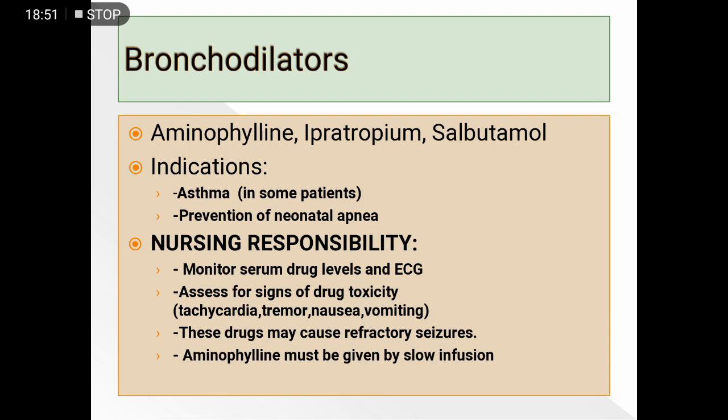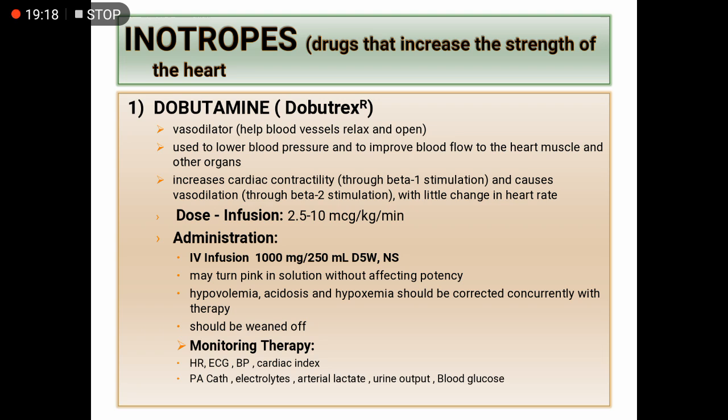We have the bronchodilators. We have aminophylline, ipratropium, salbutamol, and it is indicated for asthma in some patients and prevention of neonatal apnea. Our nursing responsibility includes monitor serum drug levels and ECG and assess for signs of drug toxicity, which include tachycardia, tremor, nausea, and vomiting. And these drugs may cause refractory seizures. Aminophylline must be given by slow infusion.